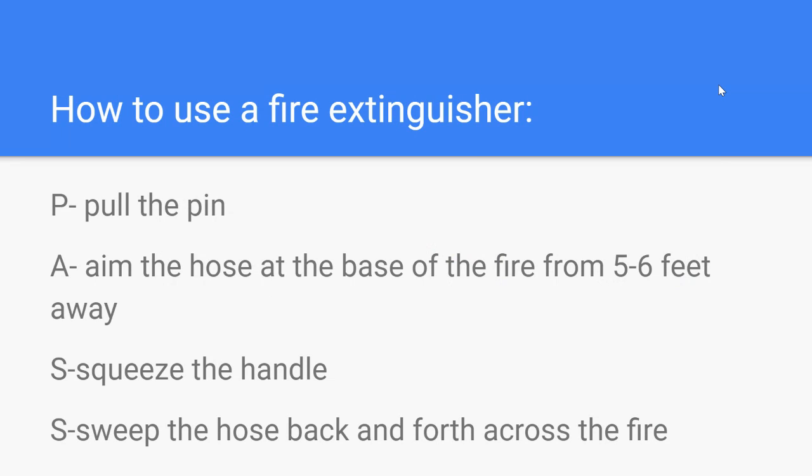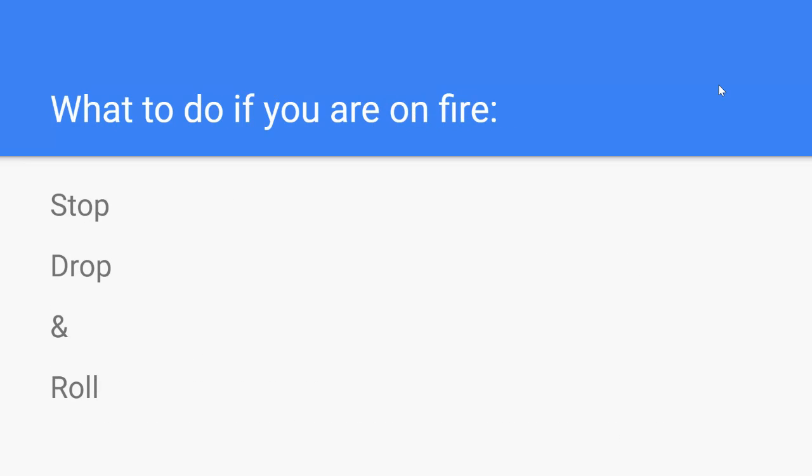If you have to use a fire extinguisher, remember the acronym PASS. Pull the pin, aim the hose at the base of the fire from 5 or 6 feet away, squeeze the handle, and sweep the hose back and forth across the fire. If you're on fire, stop, drop, and roll. We'll probably bring the fire blanket to you to smother the flames as well.